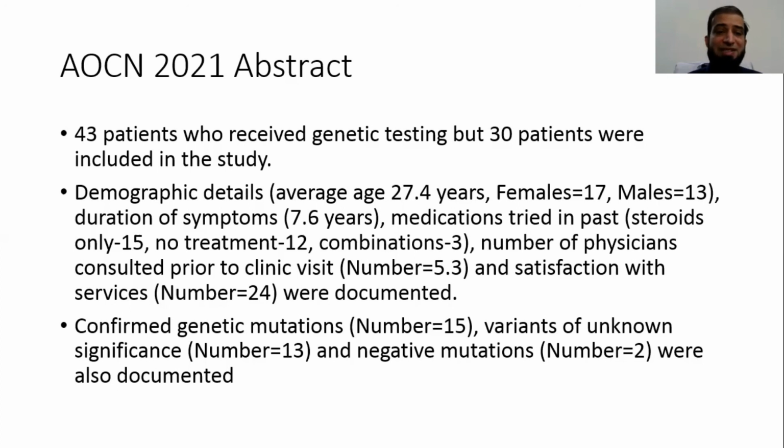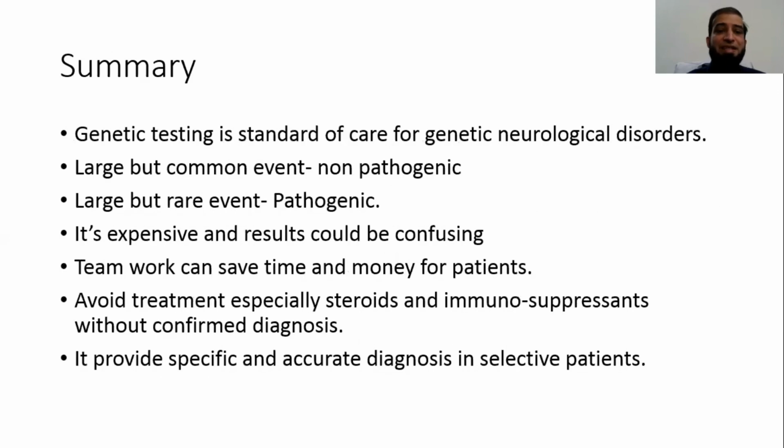And the number of physicians they consulted before coming to me was approximately 5.3 on average. The satisfaction with the neuromuscular services, 24 out of the 30, was also documented. So out of these, 15 patients have confirmed genetic mutations, and almost 50% have variants of unknown significance or negative mutation. So in summary, genetic testing is the standard of care for genetic neurological disorders.